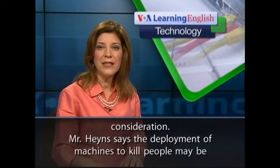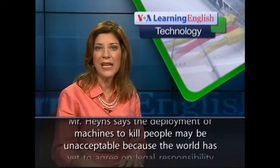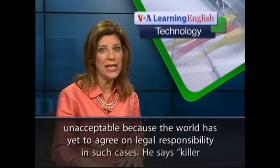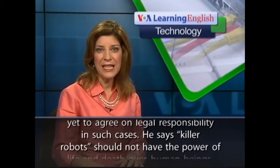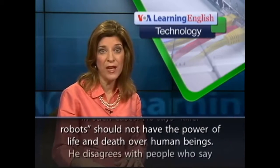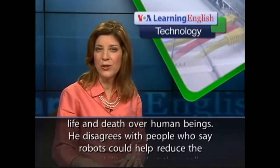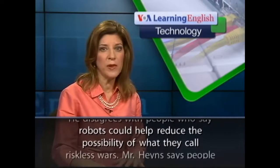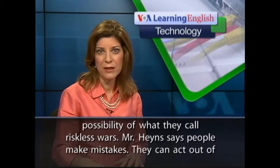Mr. Haynes says the deployment of machines to kill people may be unacceptable because the world has yet to agree on legal responsibility in such cases. He says killer robots should not have the power of life and death over human beings. He disagrees with people who say robots could help reduce the possibility of what they call riskless wars.